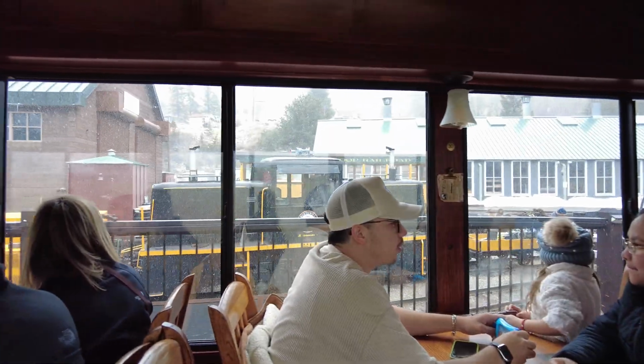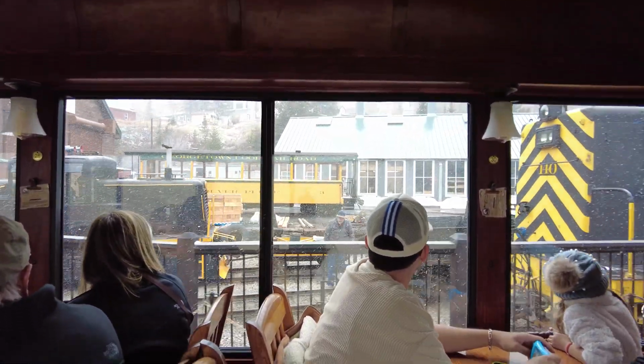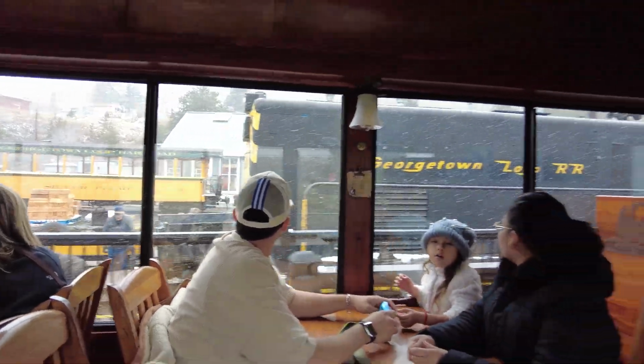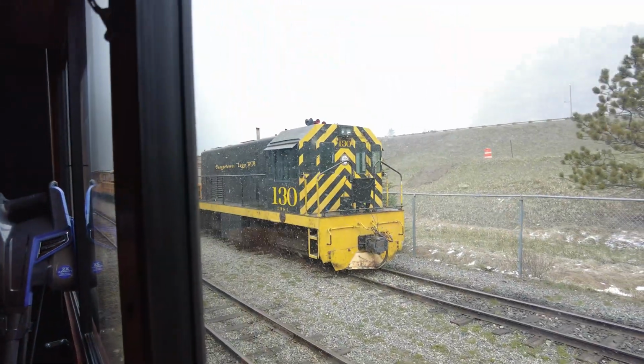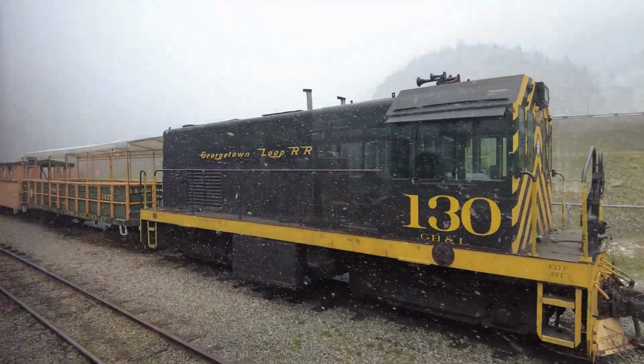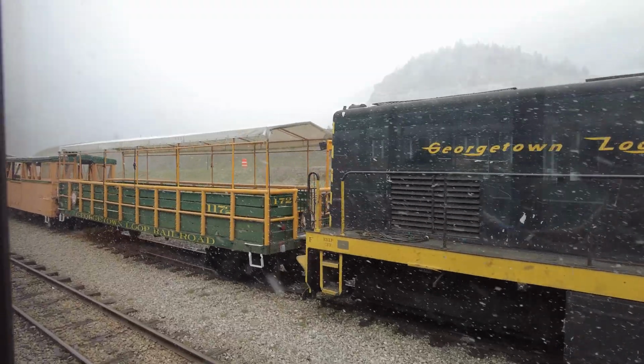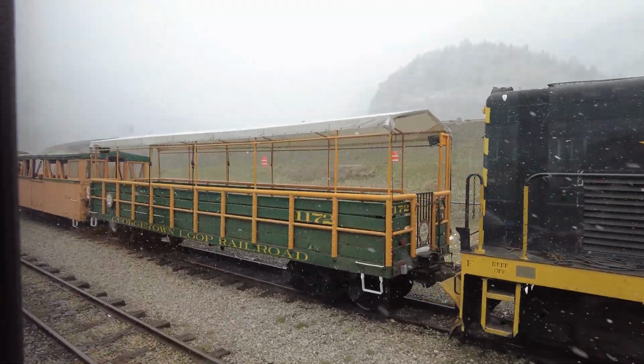So I just want to mention when we got to the top of this Silver Plume railroad station, we pretty much got stuck up here and we couldn't get back down. The conductor came over on his little microphone and said, "The car that we need to drag us back down the mountain is experiencing technical difficulties."